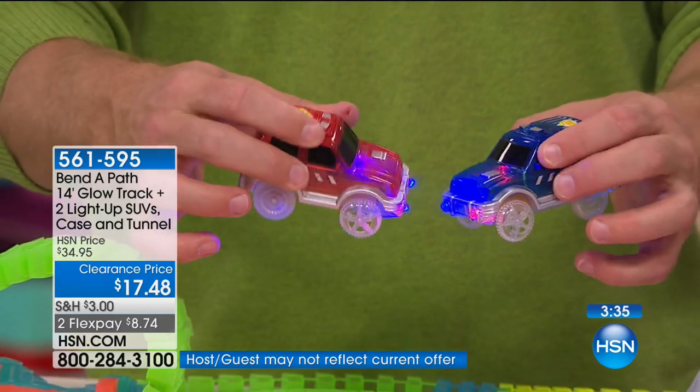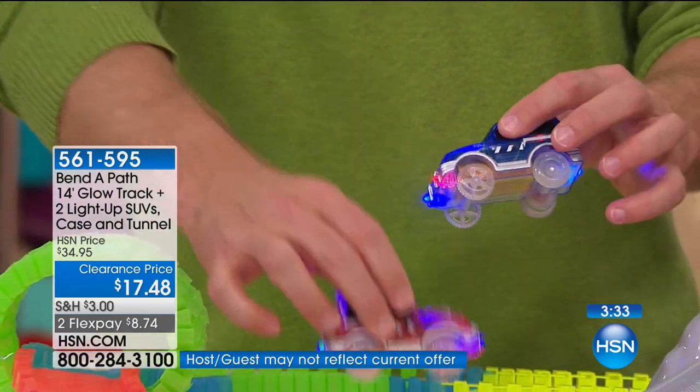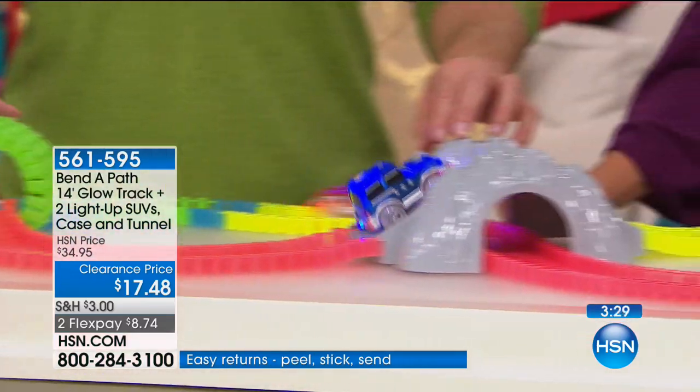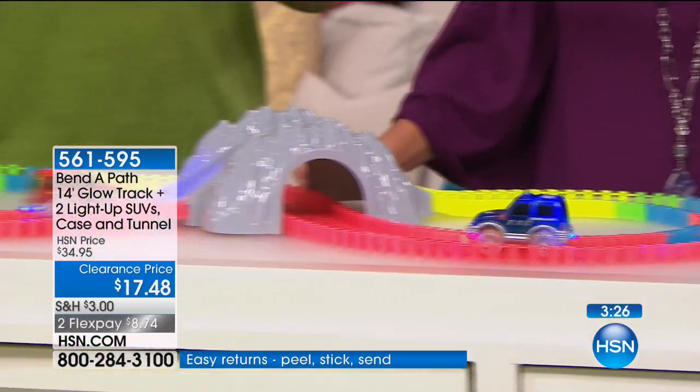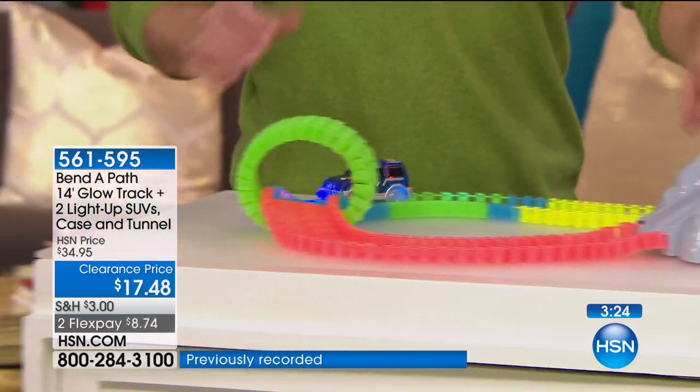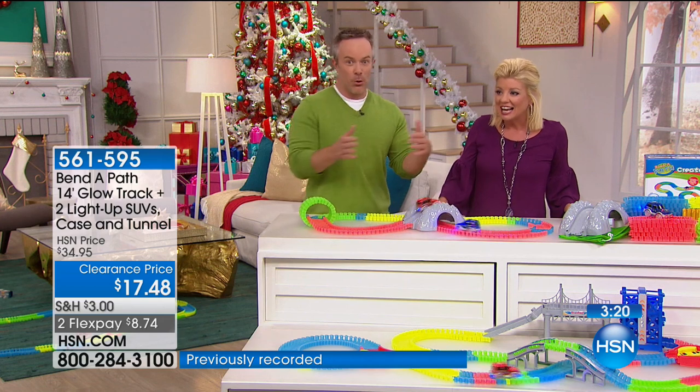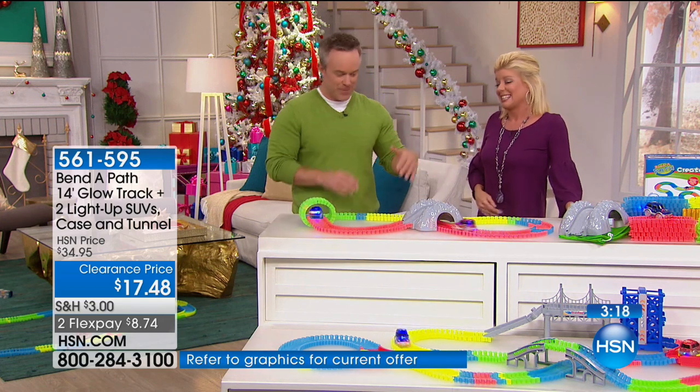So you put the batteries right inside. These SUVs glow, help the track glow in the dark, and they're off and running. And then they set it up and they have fun with it. People were waiting for this to come back because their kids wanted more every year. So, I mean, you're never going to have too much track, too many cars, because you start pulling books off the bookshelf, making tunnels, making obstacles.